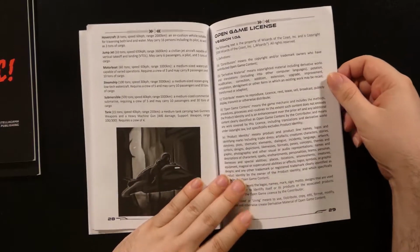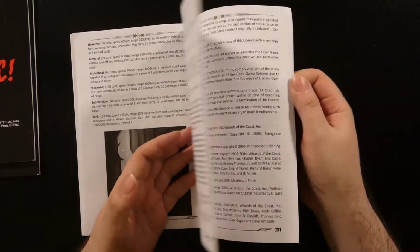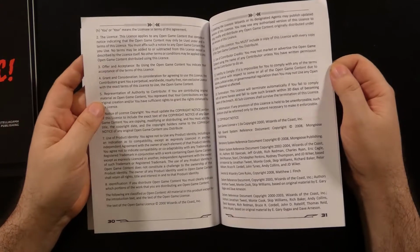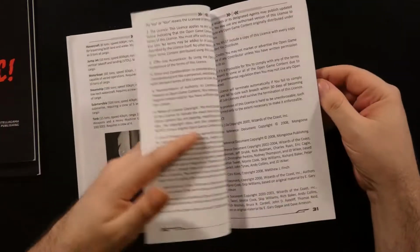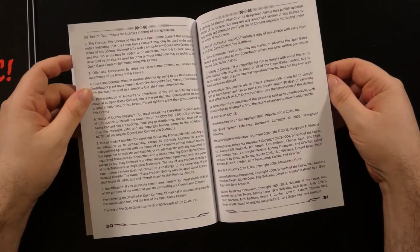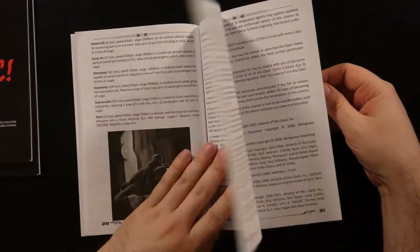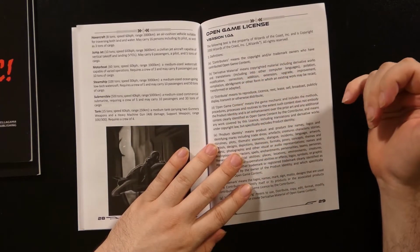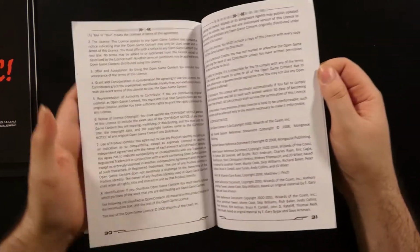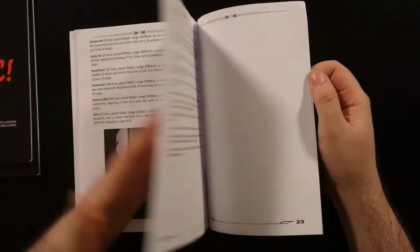The game finishes with the Open Game License, which is based on the Wizards of the Coast SRD of all things, even though it is a Cepheus Engine thing. Although I believe they have a Cepheus Engine SRD as well. So I don't know, maybe it's just me. I haven't really taken a look at the SRD for Cepheus, but it may just be an extension of the Wizards of the Coast one.